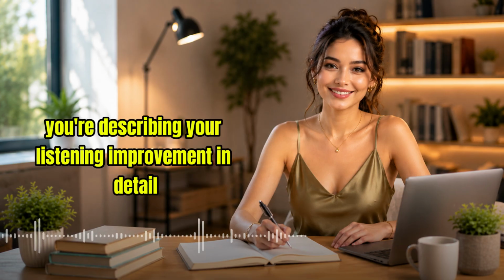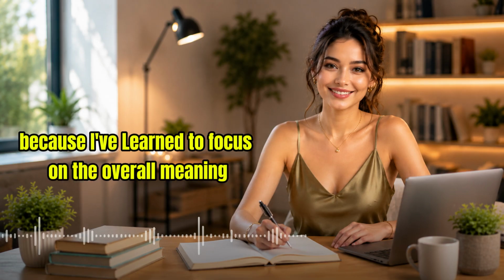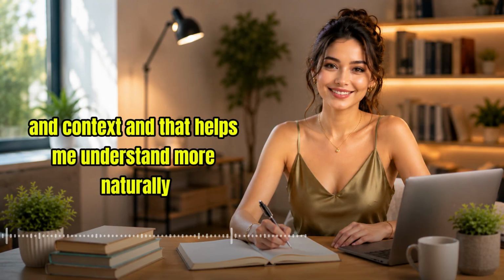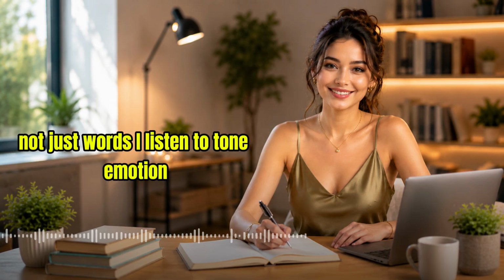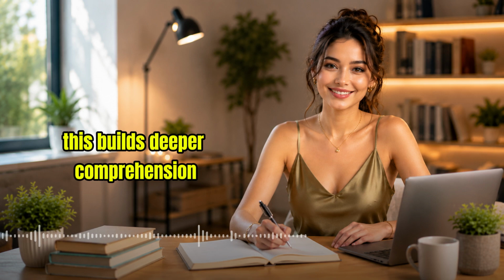Now imagine you're describing your listening improvement in detail. Listen. My listening skills are getting better because I've learned to focus on the overall meaning, not just individual words. I listen to tone, emotion, and context, and that helps me understand more naturally. Now shadow. I focus on overall meaning, not just words. I listen to tone, emotion, context. I understand naturally. This builds deeper comprehension.